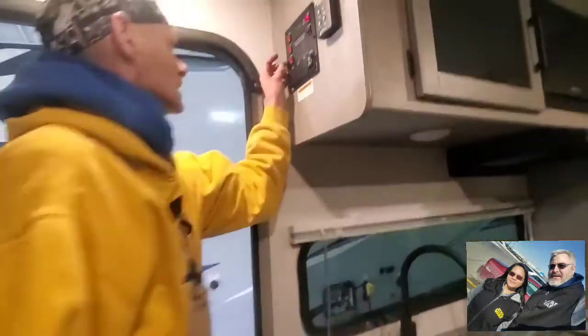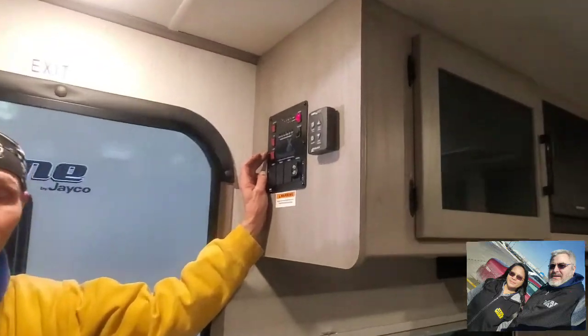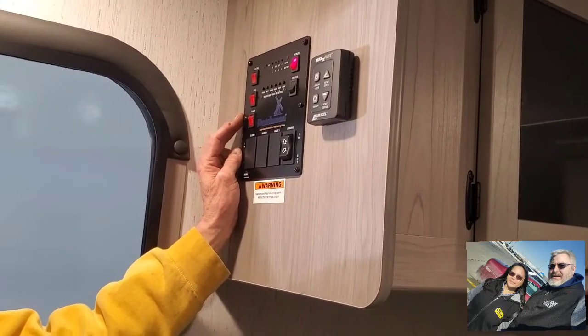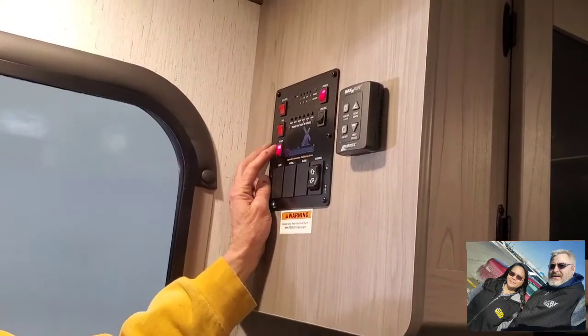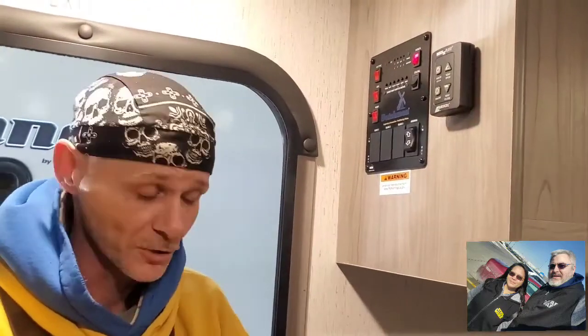Don't forget, we have the water pump. So that's if you take water with you and you don't have water where you're going, you'll fill that tank up, and then when you get where you're at, you'll pressurize this. That'll turn the pump on and pressurize the system. Right now it's all winterized, so it ain't going to do what it's supposed to. When it's under pressure, it'll run up to pressure, and as long as you're not asking for water, the pump will shut off.